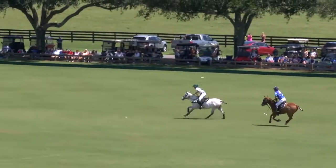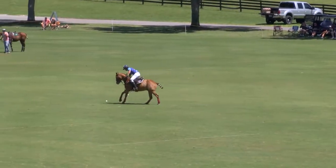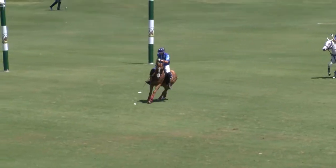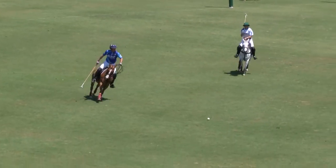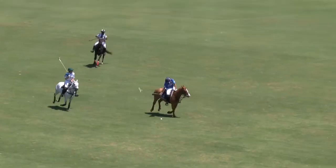Paige with an opportunity here. Maybe she can eliminate that handicap goal. But it rides over top of it right there. It's going to be picked up by Gobin. Gobin's coming over here where there is nobody except for green grass and a lot of field. Once again, this field's 300 yards long by 165 yards wide.